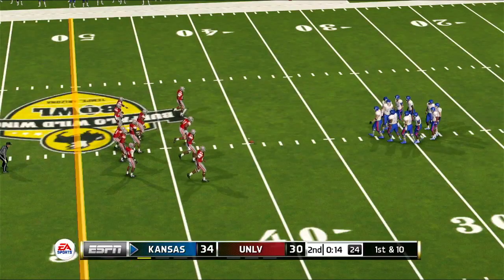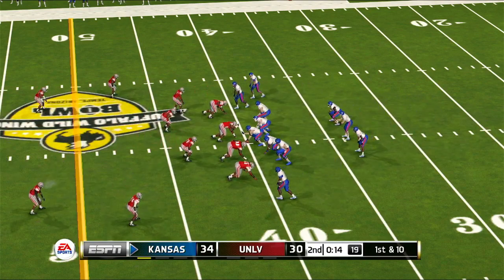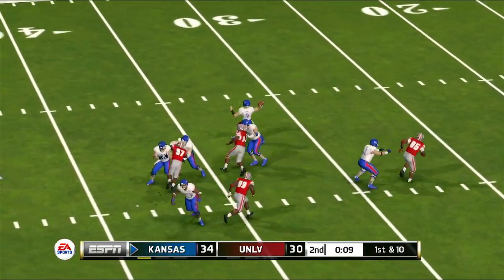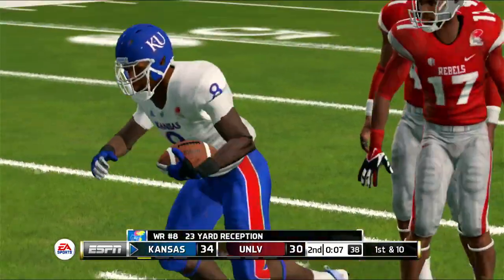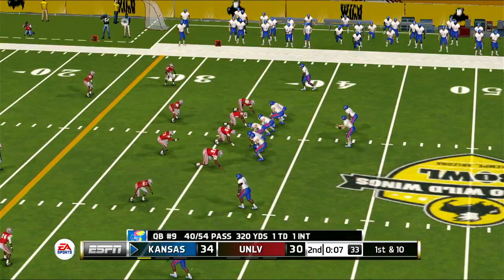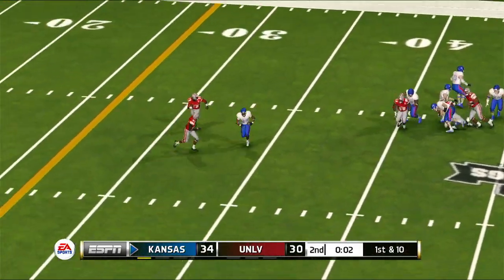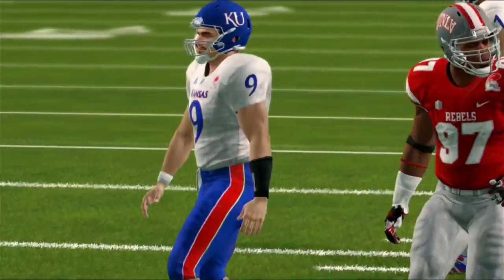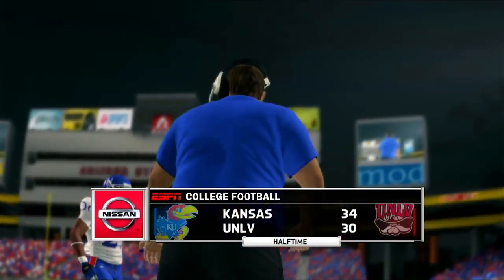Momentum swings have been fairly even. And with so little separation, this game can be drastically changed on just one or two plays. Kansas holds a four-point lead. Under heavy pressure. Tackle at the 37-yard line. He's taken down around the 33-yard line. Well, we've got a barn burner here. And at the end of the first half, our score, 34-30, Kansas.